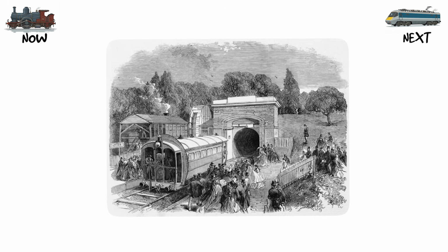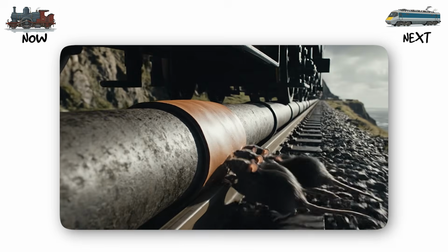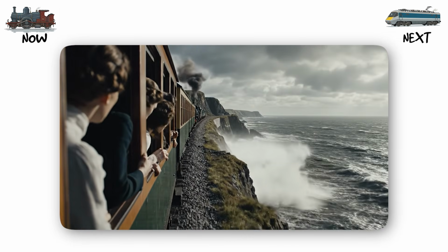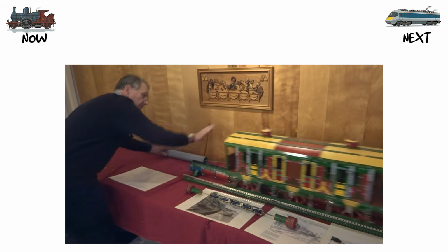On gradients that crippled steam engines, trains reached 70 miles per hour. The pipe required a continuous leather flap to remain airtight, treated with tallow to stay supple. Tallow is rendered animal fat. Rats ate the seals along the entire route, introducing air leaks that collapsed the vacuum the system depended on. The railway operated for 1 year before Brunel recommended abandonment.